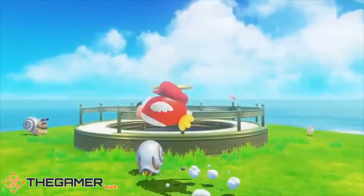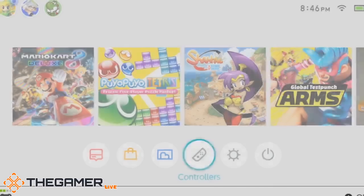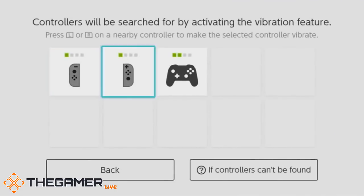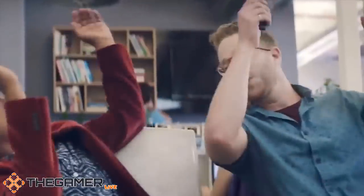To use the Find a Controller feature, just go to Controllers on the main Switch menu and select Find Controllers. You'll get a prompt asking which controller is lost. Click it, and as long as the controller is in range, it'll start vibrating like crazy. It keeps going as long as you press the button and the controller has battery power. As it vibrates, you can find it by sound or, if it's under your couch cushion, by feel.